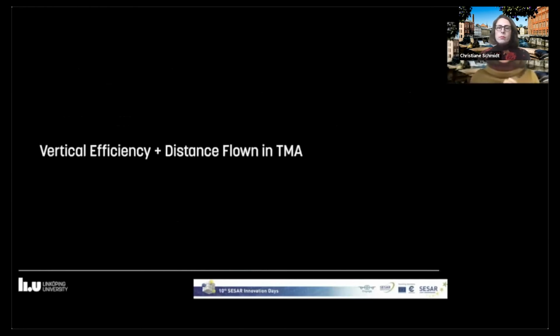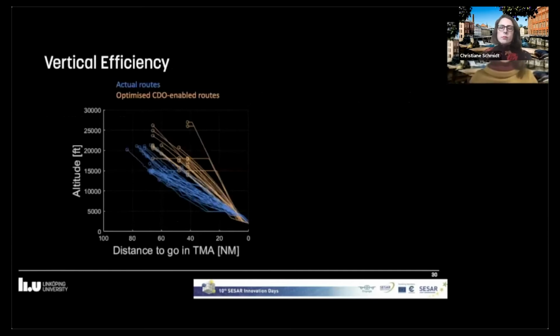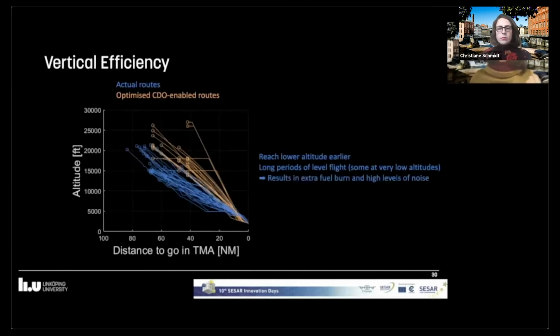Okay, finally, let's look also at the vertical efficiency and the distance flown in TMA. Here, actual routes in blue, optimized CDO-enabled routes in orange. We have altitude over distance to go in TMA. For the actual routes, we can see that they reach lower altitudes earlier, and they have long periods of level flight, and some at very low altitudes that will inadvertently lead to extra fuel burn and high levels of noise.